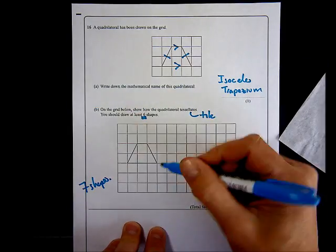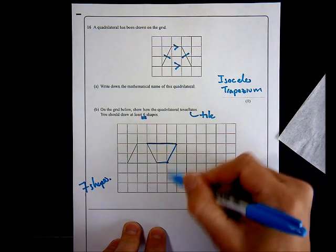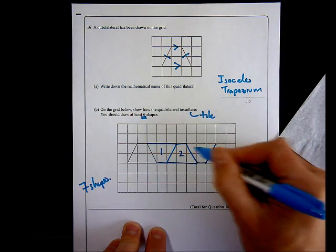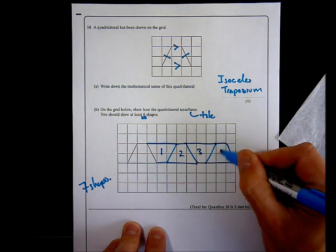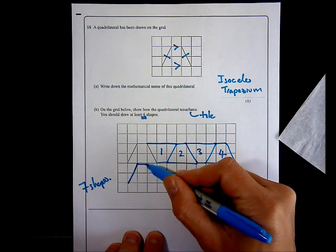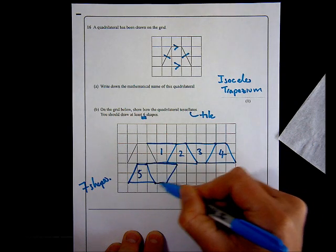So if I draw that on the grid, that's 1, it's worthwhile numbering them, and then 2, and then 3, and 4. Now I do need to draw 6 shapes, so I need to draw another row of that underneath, and it won't matter how we do this. Again, I'm just going to repeat that row. It's 5 and 6.